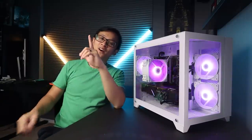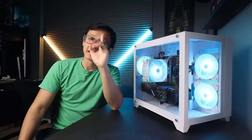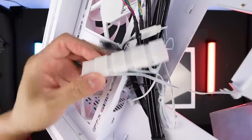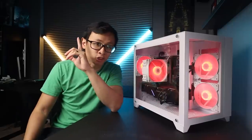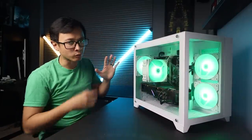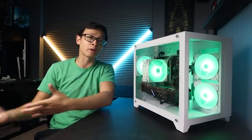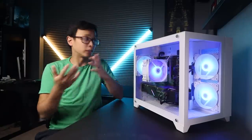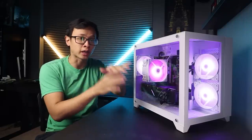But I quickly found out why this case is so cheap and makes me hesitate recommending it to other people. Here's why. This uses pretty cheap fans. We're talking bottom of the barrel Molex connectors, and it has one of the worst built-in RGB controllers I have ever used. So budget cases like this often have a built-in RGB controller so that you can still control the lights even if you're using older or lower-end motherboards that don't have the proper 5-volt 3-pin ARGB header on them. Like the board that I'm using, it doesn't have it. So I have to use the built-in case controller to control the lights.